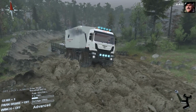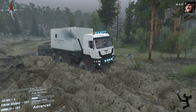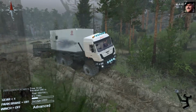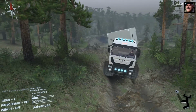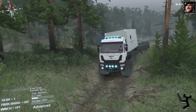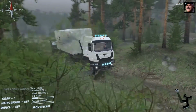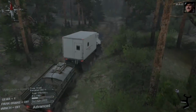Yeah, that's cool. So I'm carrying the utility trailer on this one at the moment. This comes with 18 different add-ons, which we'll have a look at towards the second part of the video. I've got the utility unit and also the utility trailer behind this one at the moment. You can do logging, of course, with it. You can carry basically everything that any other sort of truck can carry.